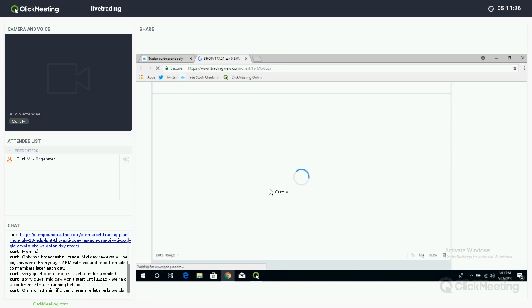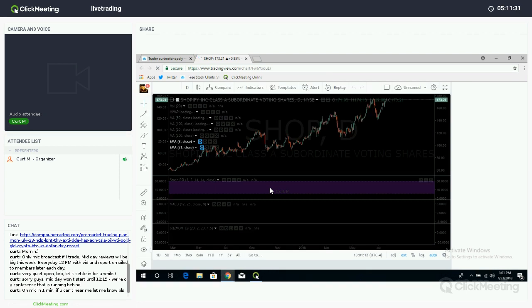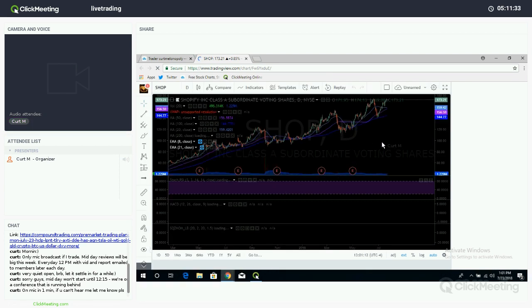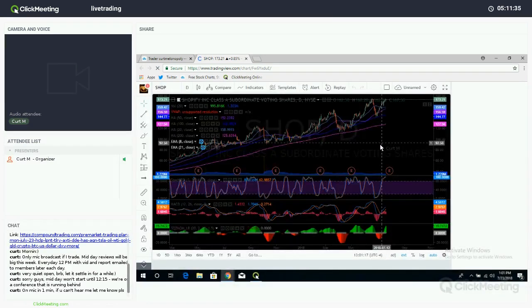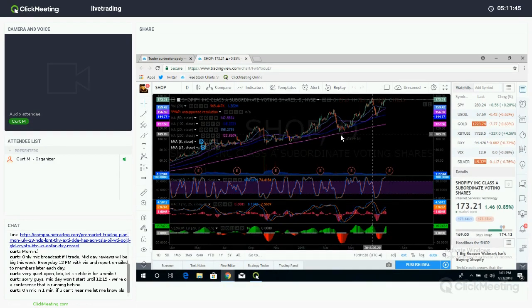SHOP. This is one of my nemesis from 3 years ago. I was long in it and I got frustrated with it and I got out of it and, oh, wow, it just hasn't stopped. It's testing previous highs, of course. Pretty easy to tell that. This is the daily chart, trading 173.21. We got a fantastic trade in it when it dumped back in here in March. That was beautiful. Got a double extension on it, and now it's right back up to its previous highs where the double extension stopped after the big dump.